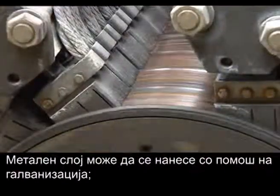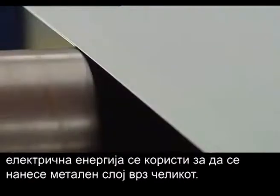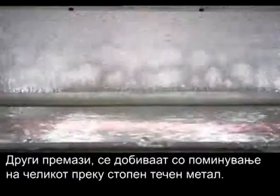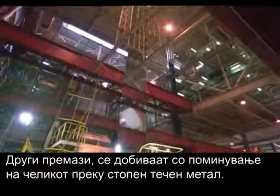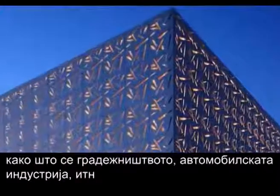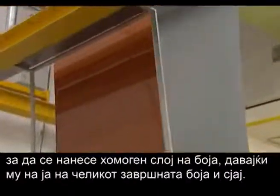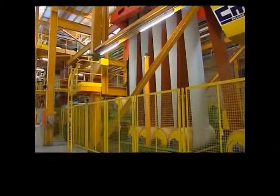Metallic coating can be applied by electroplating. Electricity is used to deposit a metallic layer on top of the steel. Electroplated steel is used for packaging, such as cans and tins. Other coatings are obtained by passing the steel through a molten bath of liquid metal. These galvanized steel grades are widely used in various markets, such as construction and automotive. For pre-painted or organic coated steel, cylinders are used to apply a homogeneous layer of paint, giving the steel its final color and gloss.